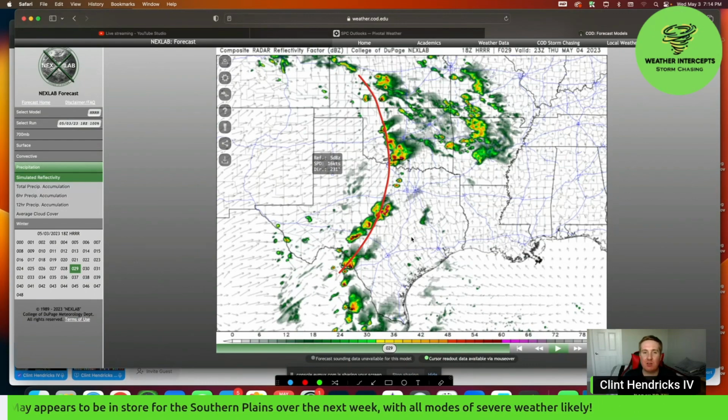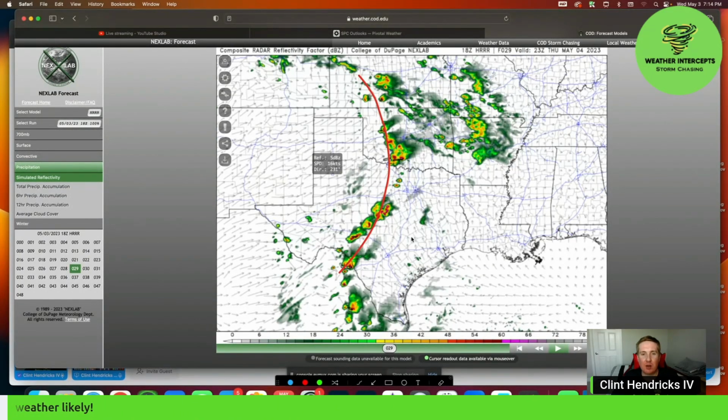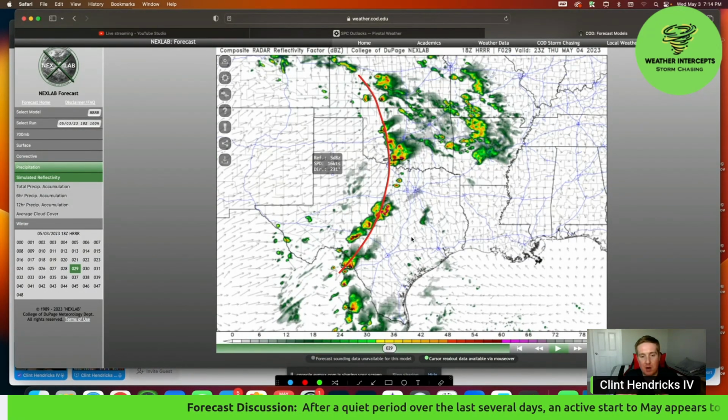And again, the main threats are likely going to be possibly large hail, and damaging winds will be a potential threat here tomorrow. And definitely could see an isolated tornado or two where we get enough boundaries in position that give us a little extra spin, or maybe we get a little bit more moisture and instability in place than the models are picking up on now. But definitely looks like Thursday we could see severe weather. And then again, that's likely going to continue into Friday, Saturday, Sunday, and into early next week as well.